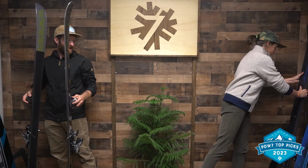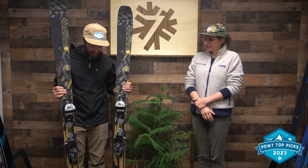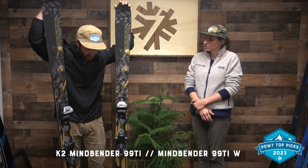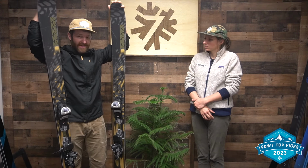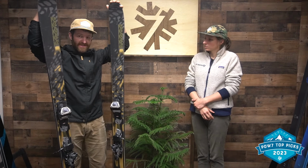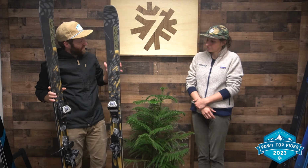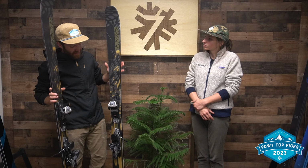And to round us out here, I believe, I've got another 2023 spotlight, and that's K2 Mindbender. This is the 99 Ti. So for 22-23, K2 overhauled the Mindbender TIs. So on the men's side, we actually take some of the technology from the Women's Alliance skis, the Aspen Veneer Core, and put it into these skis. There's also more metal. Specifically, it runs all the way through the contact points, which you can see this metal laminate cut out on the top sheets.